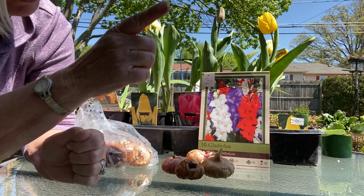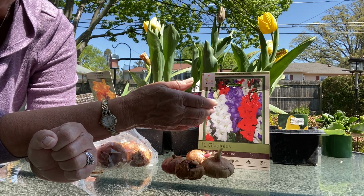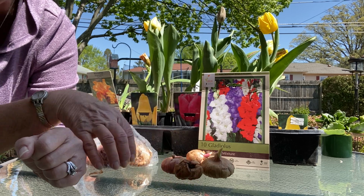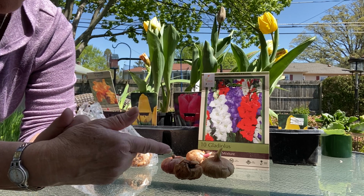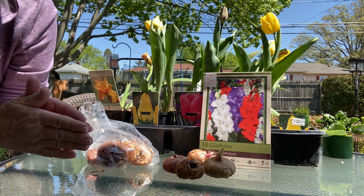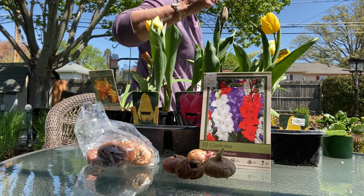So when they're done blooming and they're done looking like that, and you know how flowers kind of go brown or they fall off and they're done, this will stay in the ground. And it'll grow again next year and the next year. So these are flowers, once you find a place for them and you put them in the ground, you've got them for a long time. So I have one more to show you.